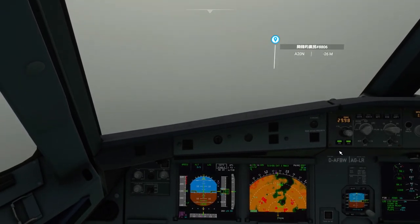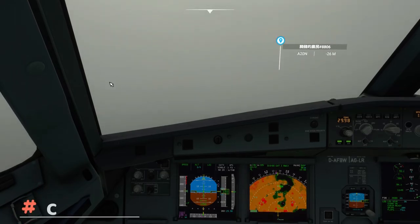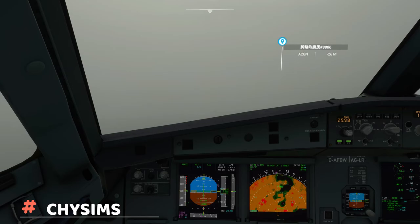1914, opposite direction traffic landing on the north side, 25 right. 1914, opposite direction traffic landing on the north complex, 25 right, line up and wait. Line up and wait, 25 right, 1914.